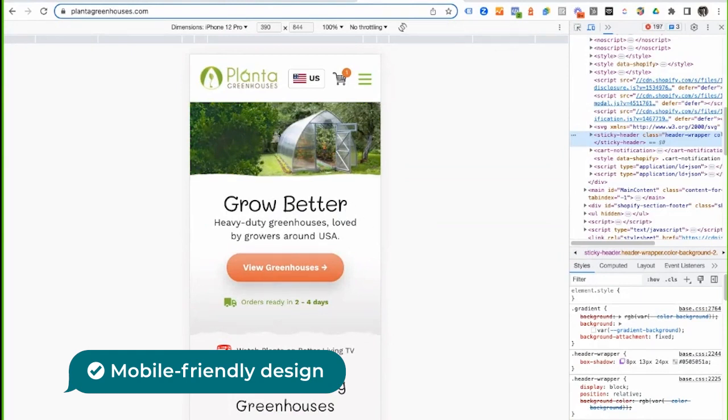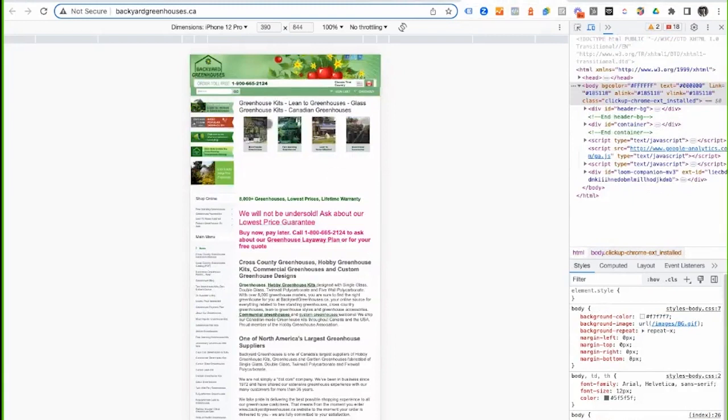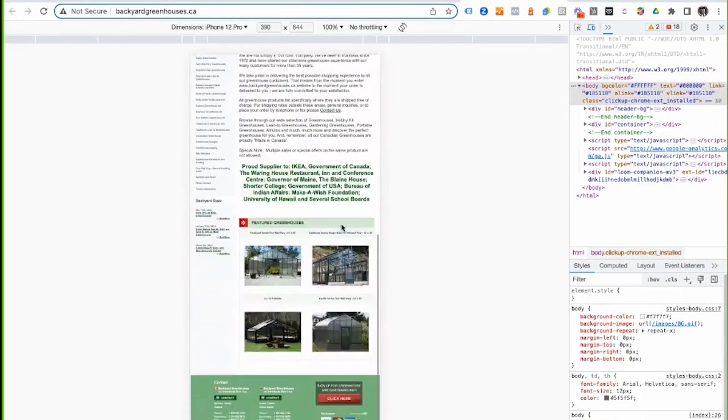You can still see the picture over here. There's a headline clearly visible and there's a call to action. And all of this is visible without needing to scroll. Right? Again, compared to this one, hard to read. There's no call to action. I don't see a cart. I have to zoom in. Yeah, you need to zoom in to see stuff.